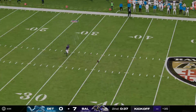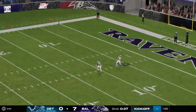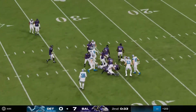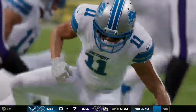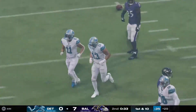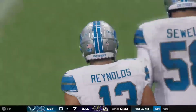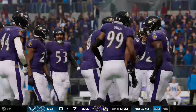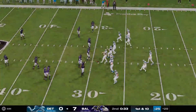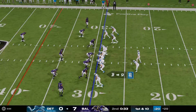Tucker now to kick it away following the touchdown. And it's a pretty good return here as he'll get this up to the 29. The Lions now taking over late in this first half. And with them trailing, there is still enough time to try to string a few plays together, maybe get into field goal range. Just over 30 seconds to go in the half. They've got it 1st and 10.